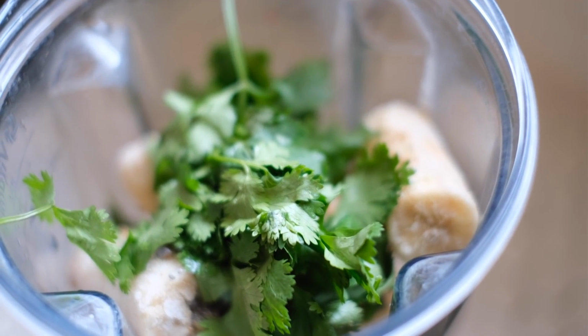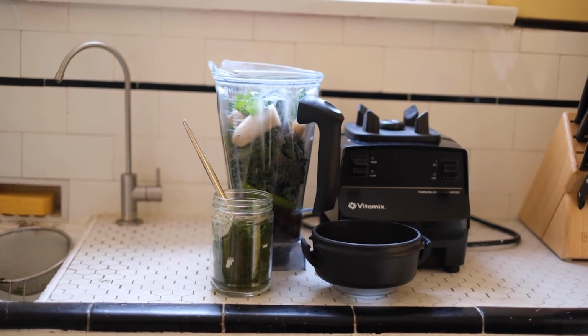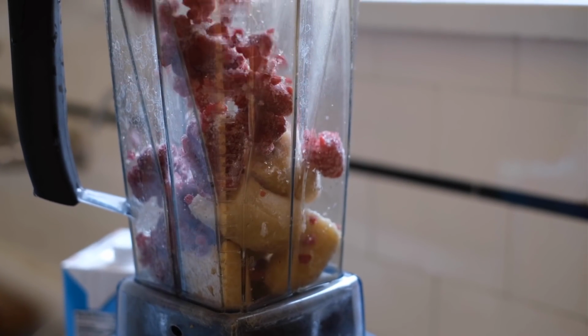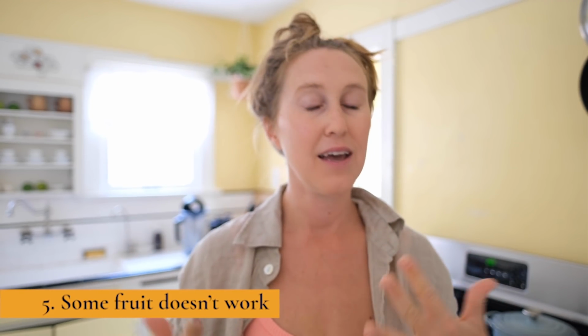I encourage you to get real creative with your smoothies. Do your own thing. I'm gonna show you a few of my favorite smoothies that are something that you can play with and do your own thing. But the truth is, once you're one of those master smoothie makers, you just know some fruit is weird in a smoothie and maybe it's not up your alley. Maybe you like it. It's not my thing.